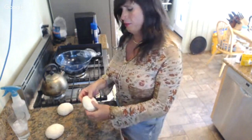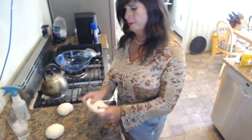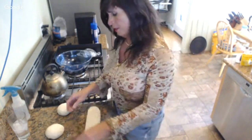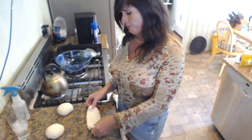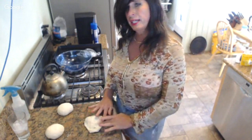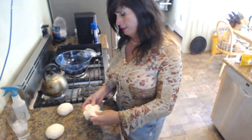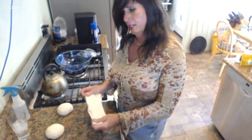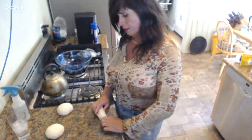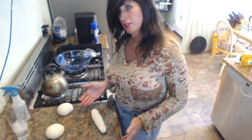So we're going to take these and we're going to kind of stretch them out here into a rectangle. Just stretch them into a rectangle. Then we're going to fold that almost over all the way, but not all the way. We're going to seal that. Then we're going to pull it again into a rectangle. And then we're going to do the same thing lengthwise. This is going to create what's called surface tension.